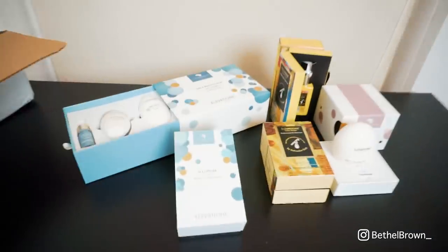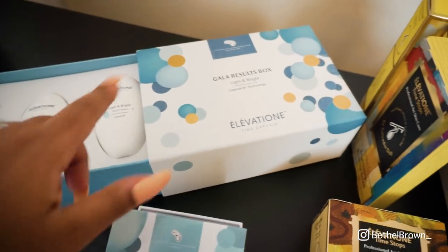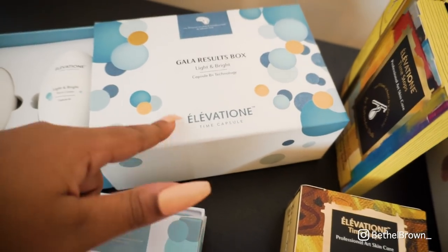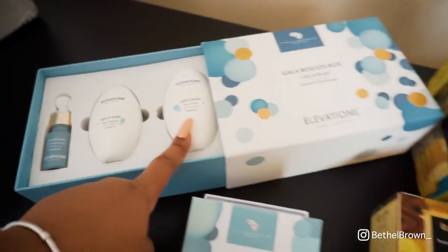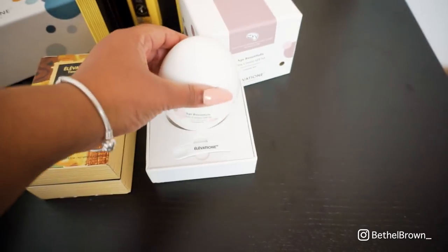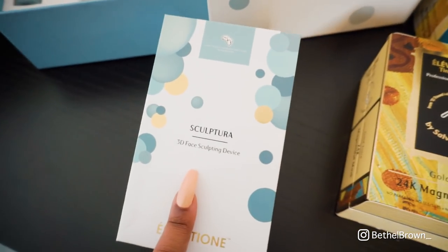Those of you who've been following me for a while will know that I absolutely love skincare. So this is a new brand that I didn't hear of before they reached out to me. I hope I say their name right. Elevation, I don't know. They sent me a bunch of goodies. We've got some face serums, some creams. This is another cream with SPF. I just love how it looks. I'm a sucker for packaging. It's got a little applicator as well.